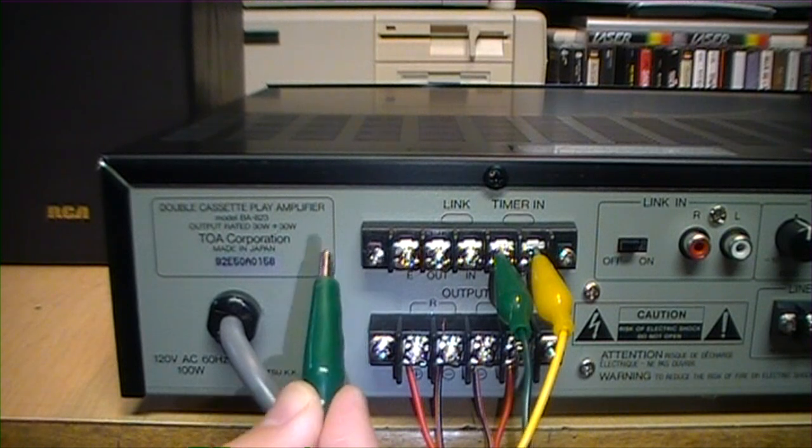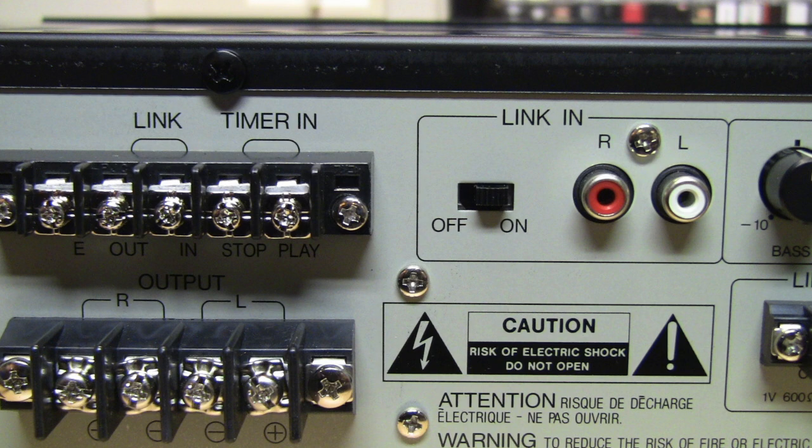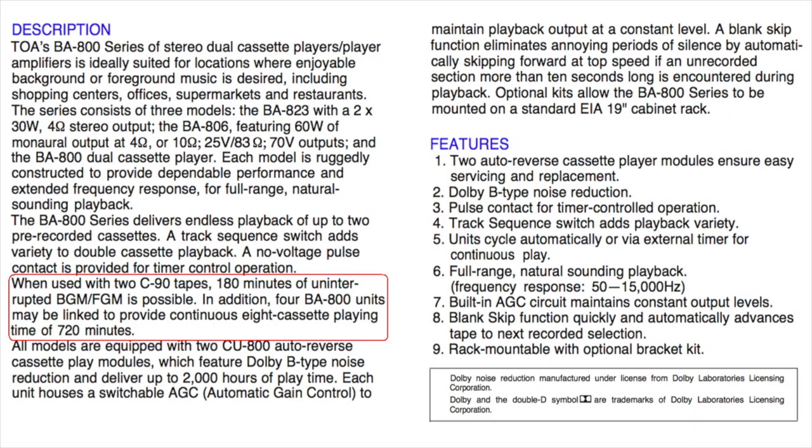Then it can automatically shut it off at the end of the day when the business closes. With this link feature, you can connect up to 3 additional units. So if you had 4 of these units in total, each of them containing 2 90-minute cassettes, then you could have up to 12 hours of continuous music without repetition.